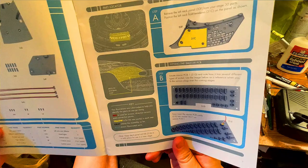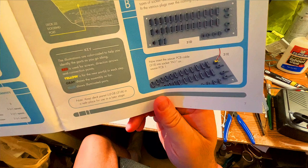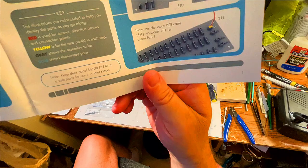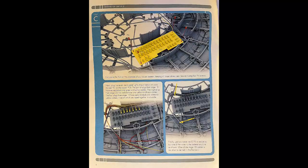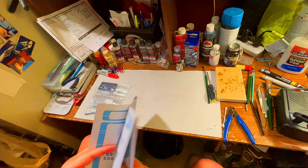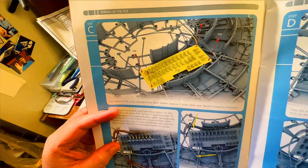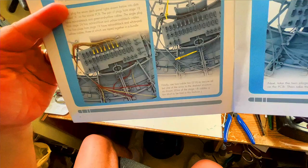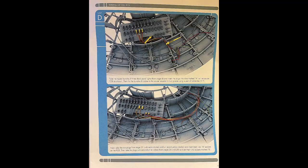You can see the circuit board, or PCB board 1, has several different types of sockets. Use the image below to reference where you use and fit the various plugs. So I'm looking forward to doing that. That's going to be fun. Again, this is going to be a lot like the Polar Lights 1350 Enterprise lighting kit. You can see where the mounting of the circuit board is going to go in a primary hull. And then we start to attach all the wires, which will be nice because then it's all going to light up. So that'll be really fun.